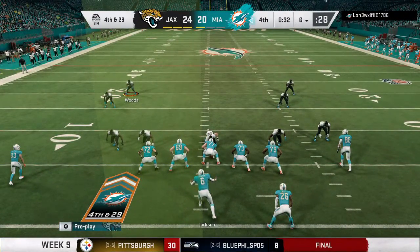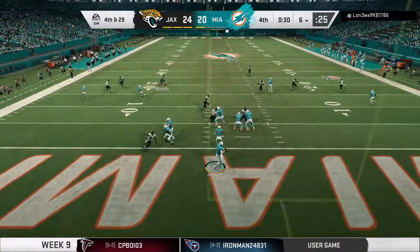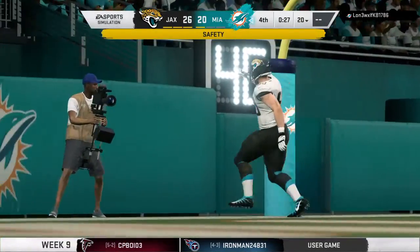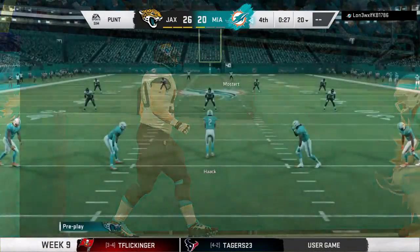Watch out. They'll try and throw for it with Jackson. And they're going to sack him yet again. The pass rush has been relentless. This time, it yields a safety.